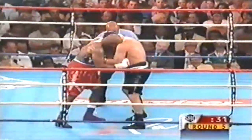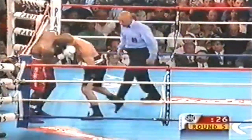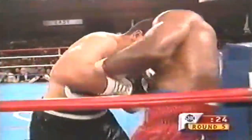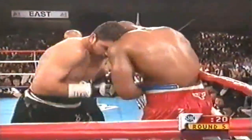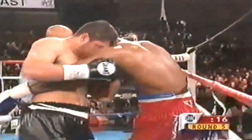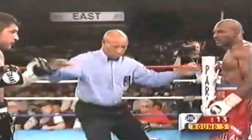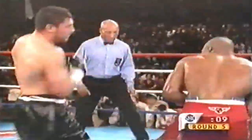There's a right uppercut on the inside by Holyfield. Ruiz ties Evander up. Come on, punch and get out. John's out working, but he's not doing a lot. And Holyfield's just doing less. Break, step back, step back. A lot of holding and clutching going on right now.